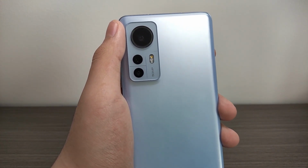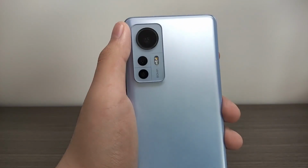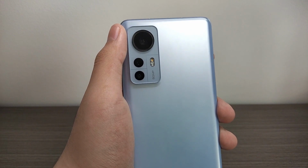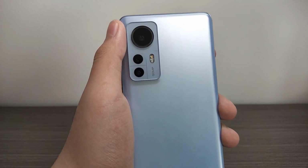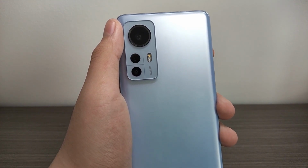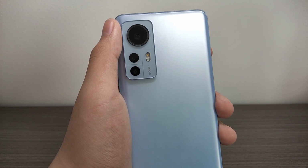Now I will be sharing with you my final verdict on this monstrous device. Let's start off with its software. The MIUI 13 doesn't feel like that much of a big leap from MIUI 12.5, but it feels better, faster, and less heavy than MIUI 12.5.